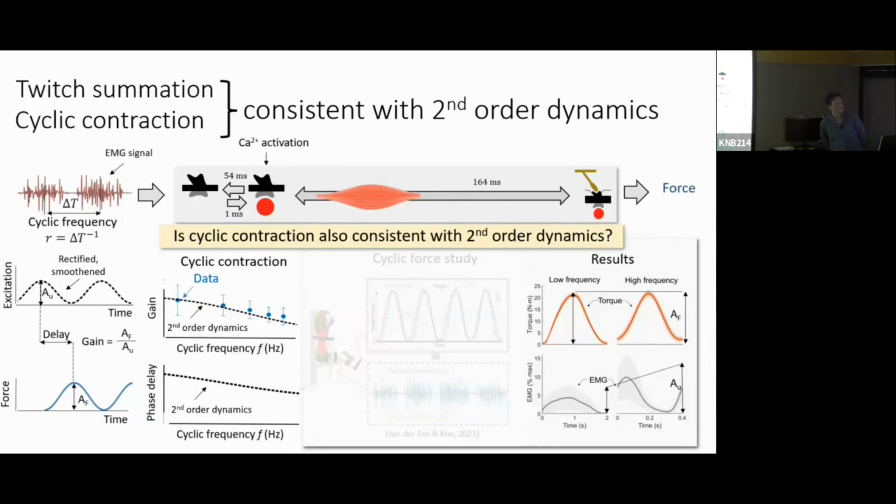I just wanted to comment on a couple things. First of all, this graph right here, I think you might use to answer Ryan's question. Ryan's question was, is there an EMG to force relationship? And I think when you show these second order dynamics and you show data, it does suggest that with some added force facilitation dynamics you can do a better job with EMG to force. Is that correct? That's true.